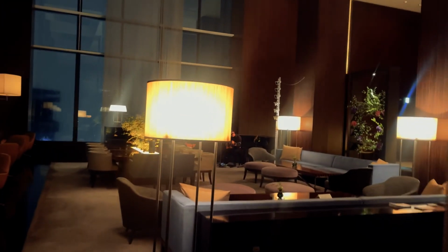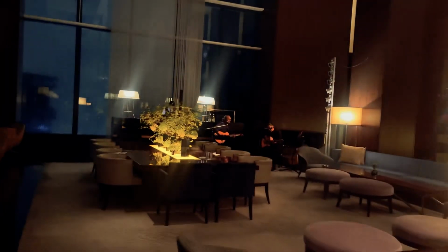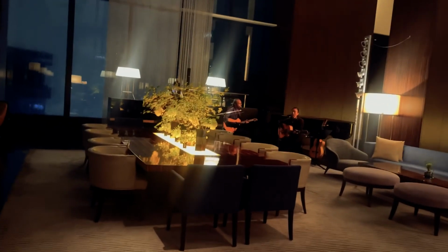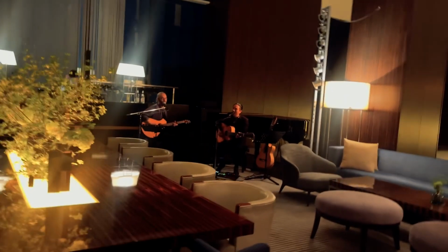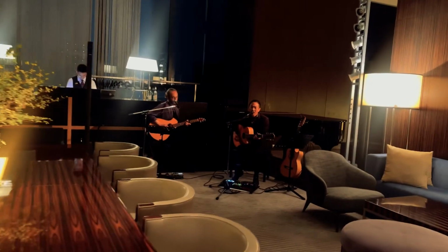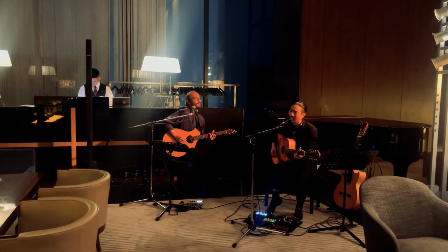I loved both spaces. I want to say, if not all nights, most nights they had live music down here during the cocktail hour, and this is what they had that night that we were down there, these two people playing music.